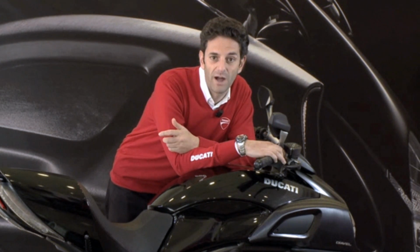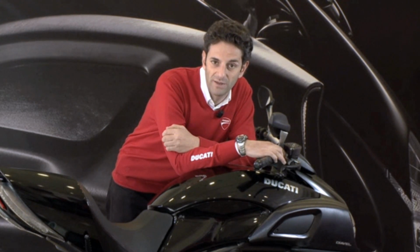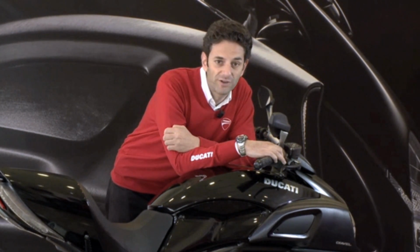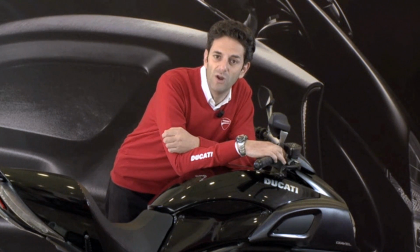The design and the performance are those of a sport bike, with 162 horsepower and 207 kilo dry weight. The dynamic and the agility are those of a naked bike, whereas the comfort and the detail finishing are typical of a custom bike. This unique mix has been made possible by the amount of Ducati technology we incorporated into the new Diavel.